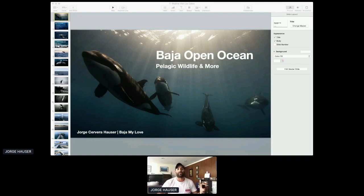The water temperatures and the currents are going to determine where the sharks are, whether it's in the Pacific or the Sea of Cortez, and which species we are going to encounter. With the colder water, we're going to find blue sharks. As it gets warmer, we're going to have a transition period with the mako sharks, with the smooth hammerheads, and then we're going to get to the silky sharks in the summer.